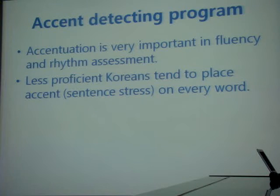Probably in the beginning, the computers can't replace the human raters. So probably when 3 raters assess the speaking proficiency of Korean students, one or two, or just one computer may take part in the assessment job. Then we can get a better result. And also we are focusing on the feedback in English pronunciation and speaking education. That's why we are focusing on intelligent feedback, so that students can learn what they need to improve their speaking proficiency and also their pronunciation.